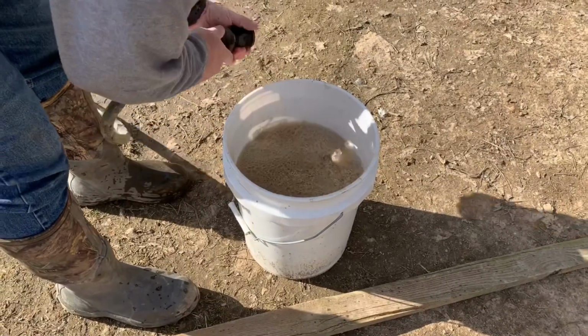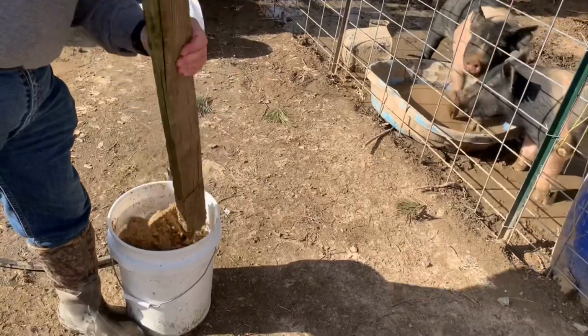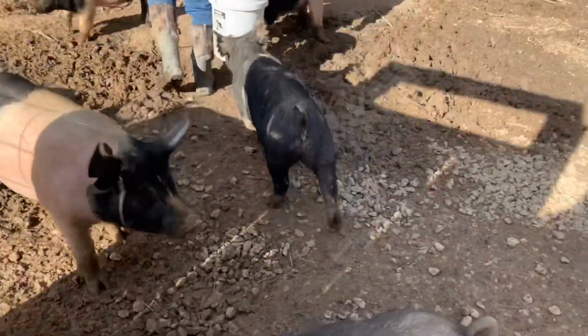Here Levi's taking some of the dry meal grain that we feed the pigs, mixing it with water, just giving them some mush. It's just a special treat that we try to do sometimes, and they absolutely love it.